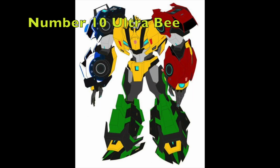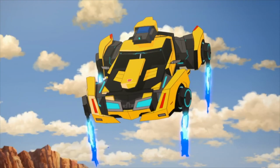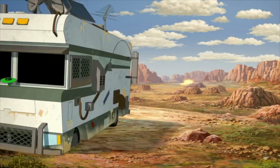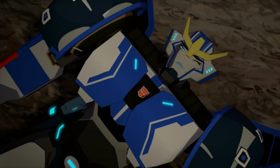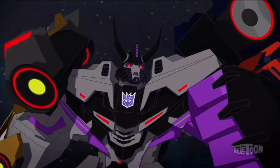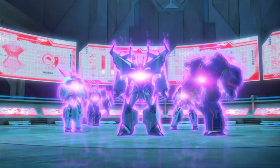Number 10. UltraB. In Season 3 of the 2015 cartoon called Robots in Disguise, which ran from 2015 to 2017, the B-Team, led by Bumblebee, became combiners after a battle against the Stunticon Heatseeker. It took the team 15 episodes to figure out how to combine into UltraB, which they used to defeat the Stunticons who combined into Menasor, and in the series finale, Galvatronus.